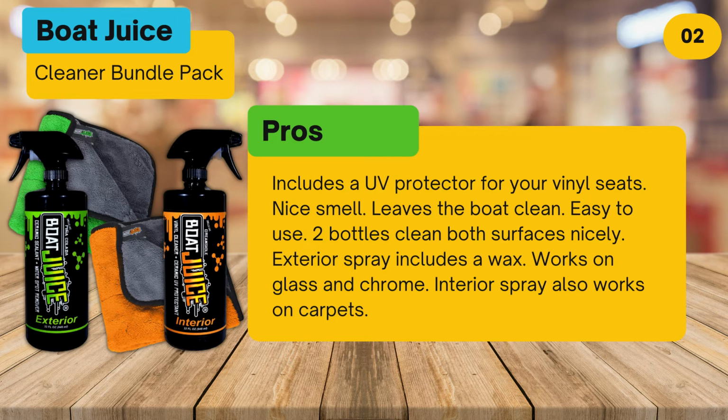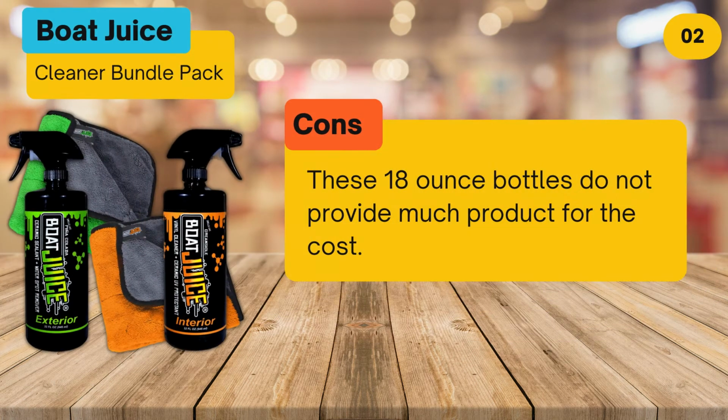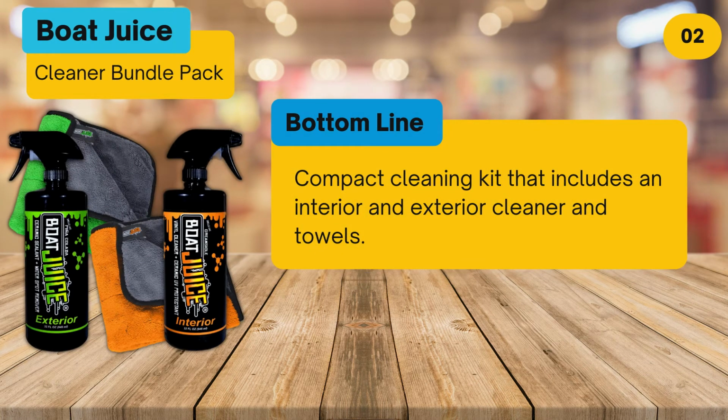Exterior spray includes a wax. Works on glass and chrome. Interior spray also works on carpets. Cons: these 18-ounce bottles do not provide much product for the cost. Bottom line: compact cleaning kit that includes an interior and exterior cleaner and towels.